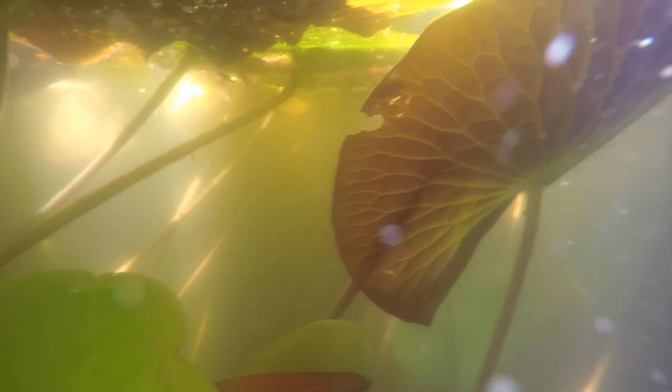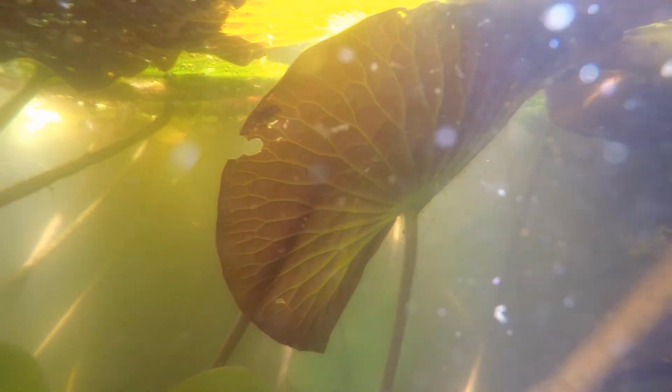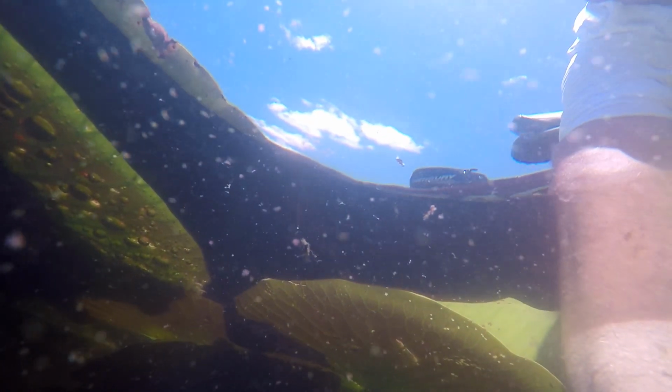We're gonna use some different baits to punch in these pads. I played around with some different combinations. The difficult part is in these pads, they're tough.